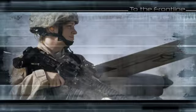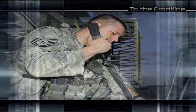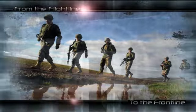We train contingency response forces how to open flight lines to the front line. And we provide airmen with the skills to operate on the front line. From the flight line to the front line, that's the EC training continuum.